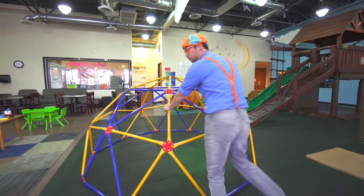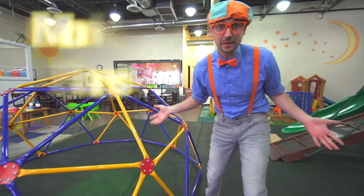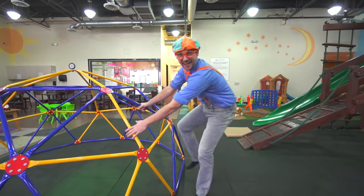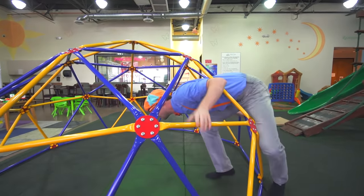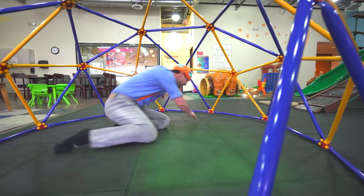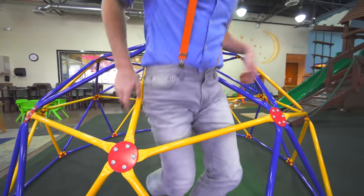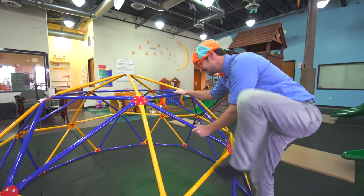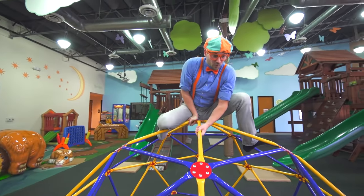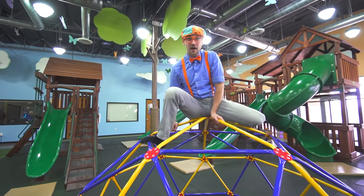Woo! Wow, look at this. These are monkey bars. Cause then you can hang on them and act like a monkey. Okay, here I go. Inside here. I'm gonna come back out. Whoa. Here I go. Whoa. I'll come back down.